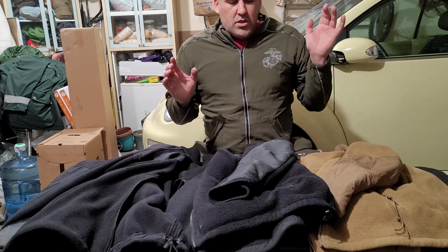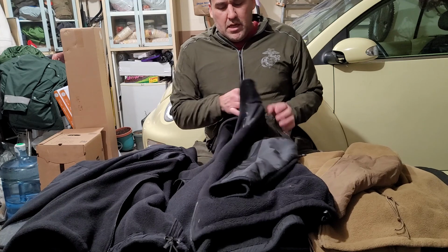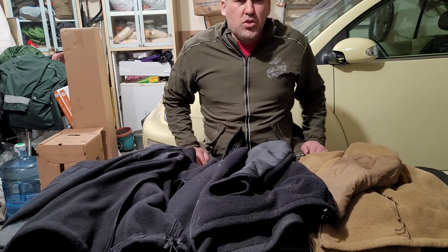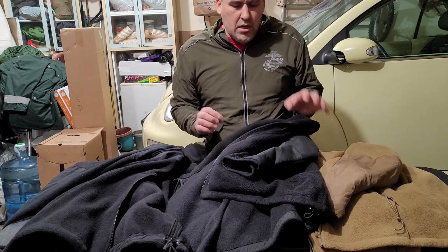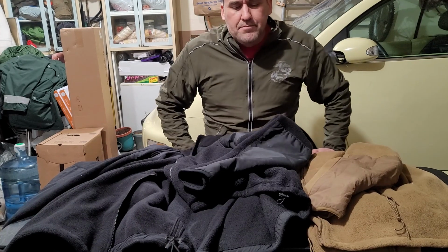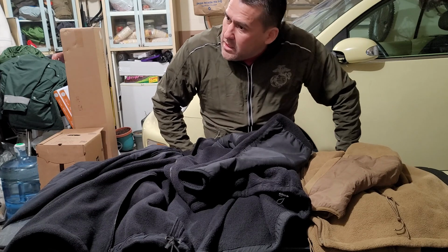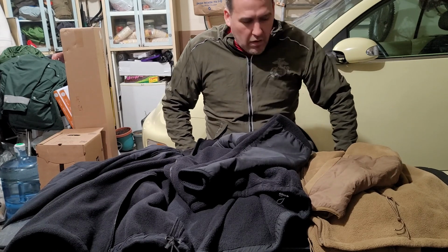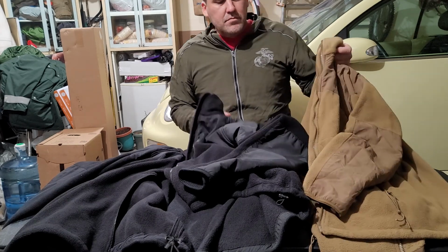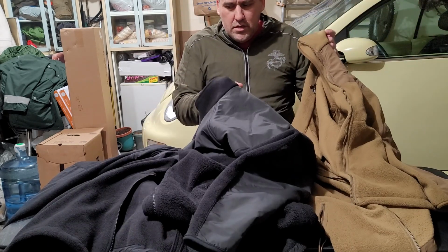But what I want to show you here are some of these ECWS Level 3 jackets. That'd be the, was that Extreme Cold Weather System Level 3. So I've got two of those here.